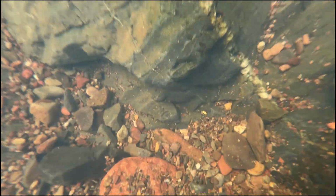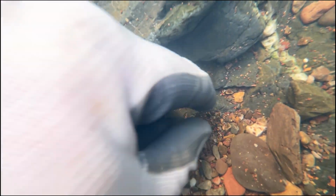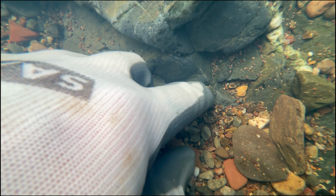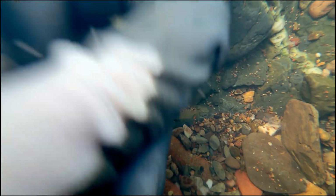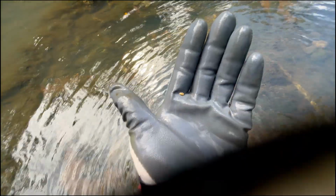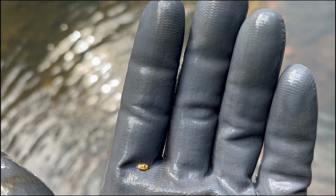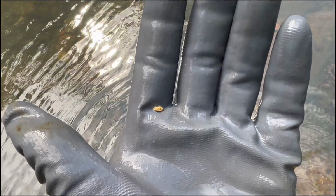Right, so I just cleaned a little bit of this off. There's a nug just sitting on the bedrock. Beautiful. I don't know if you can see it. Let's have a look. Look at that. Beautiful.